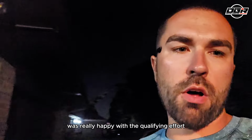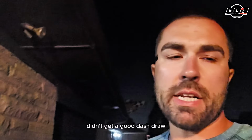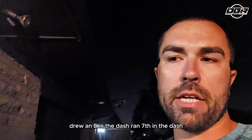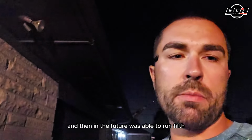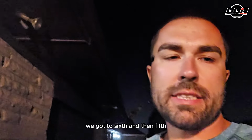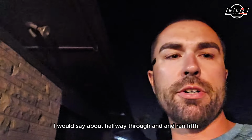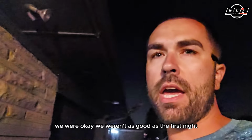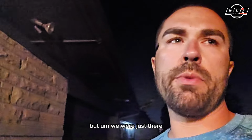Qualified well. Was really happy with the qualifying effort. Heat race pretty good, won our heat. Didn't get a good dash draw, drew an 8 in the dash, ran 7th in the dash, and then in the feature was able to run 5th. We got to 6th and then 5th, I would say about halfway through, and ran 5th. We were okay. We weren't as good as the first night. I didn't think so, but we were just there.